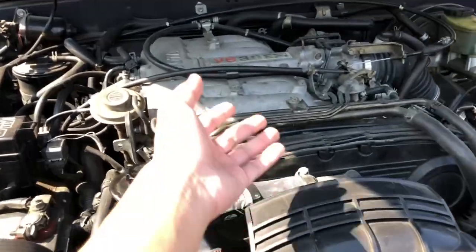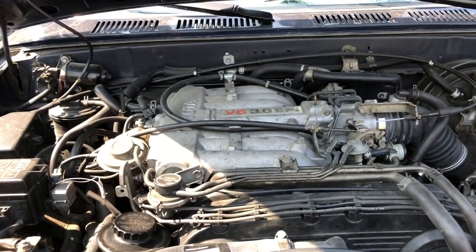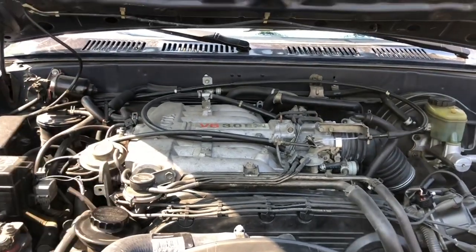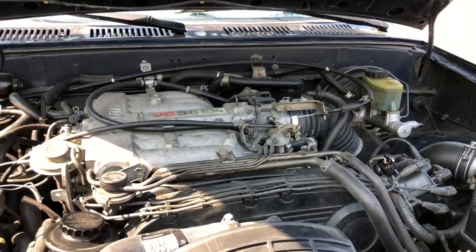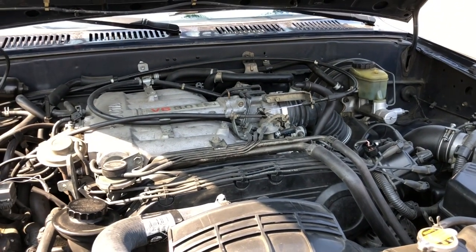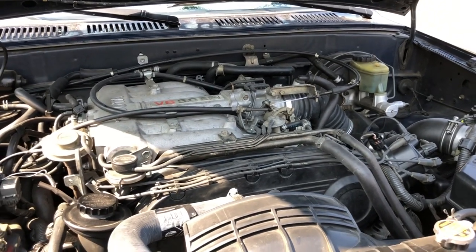And like I said, 3VZE, we like making fun of it. We love making fun of it. We like to call it 3-point slow, but like I said, this thing has its life. This thing can still last for a very long time if you know how to take care of it, and if Toyota fixed those problems that a lot of 4Runner owners addressed. So those are my thoughts.